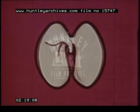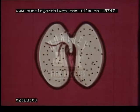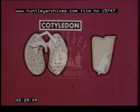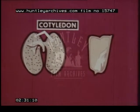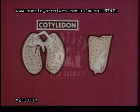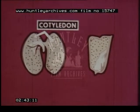The embryo in a seed like the bean is well developed. The food supply is contained here in the two parts of the embryo called seed leaves or cotyledons. On the right is a corn seed. In a corn seed, the food supply is located outside the embryo. This food supply, or endosperm, consists of starch, protein, and some oil.